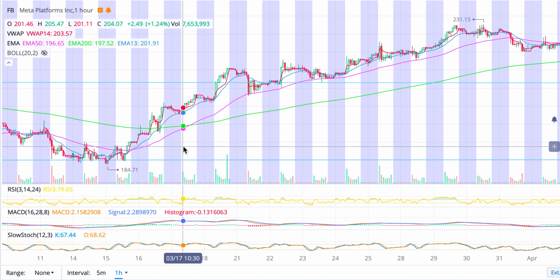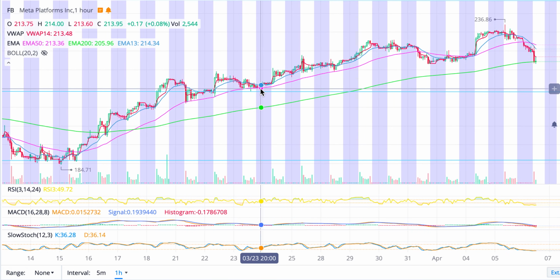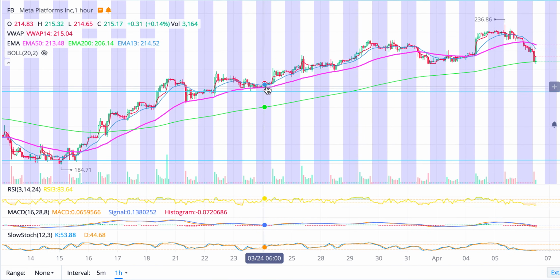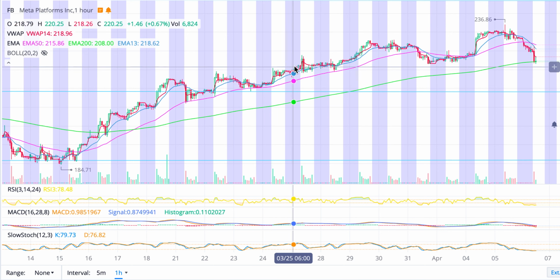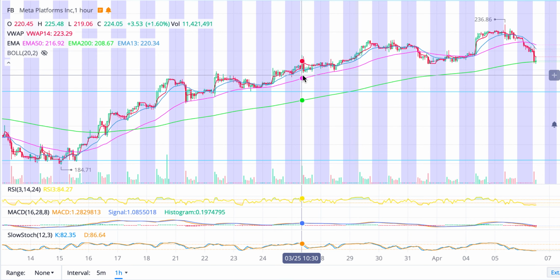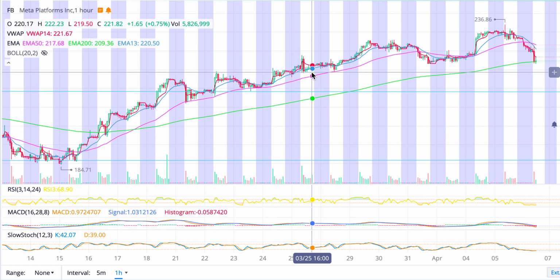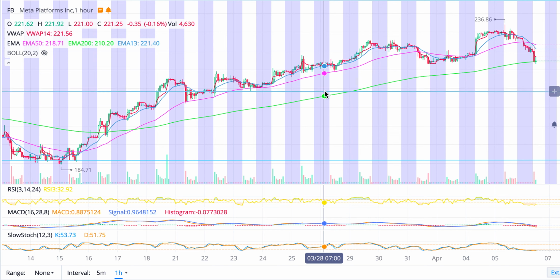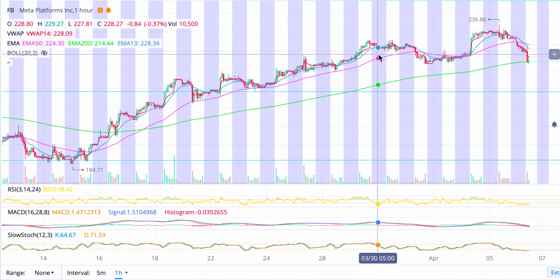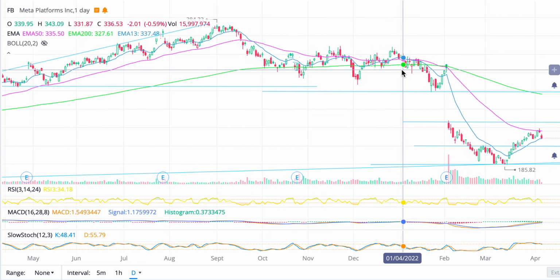Now, going back over here, if it does break down to the 214 level that we were talking about, I would like to see it go up to right around here, because this does look like a solid support. But we would want to make sure we get out before the resistance. So I would say a good price target then would be 218. So it would be a pretty nice trade, just looking for short term day trading possibilities.